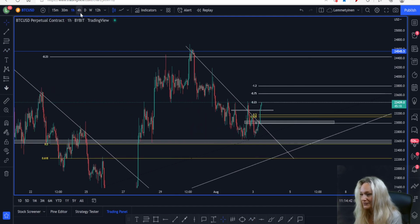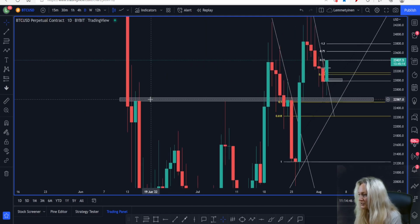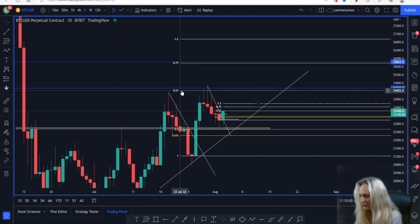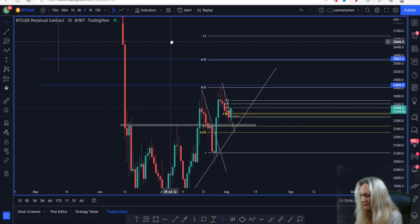We came back down and retested this previous resistance that we also had at 22,590, and slightly below that level was 22,518, and that is the 50%. And you can see how, based on this Fibonacci, take profit 1 and take profit 2 are exactly combined with where I expect the market to reverse.